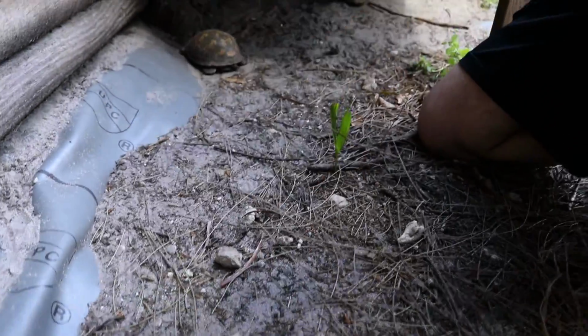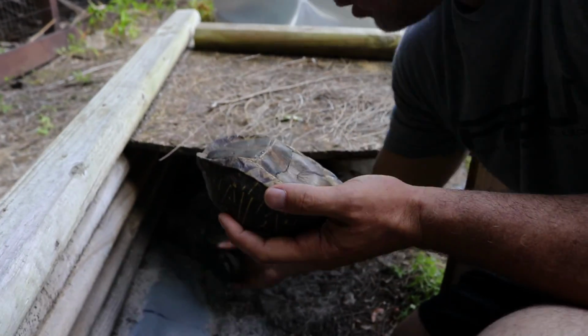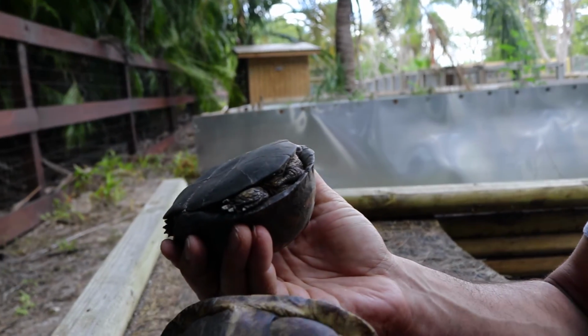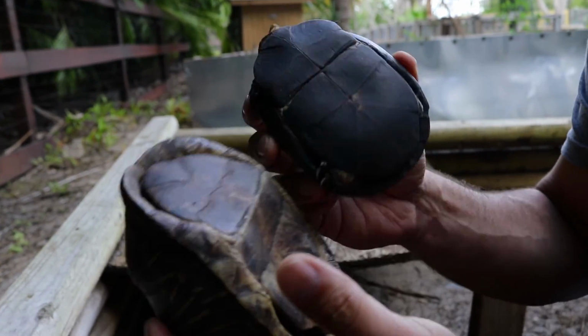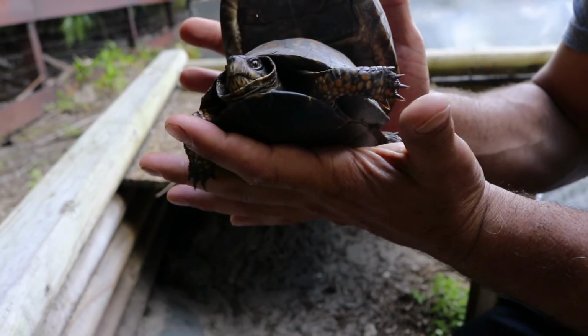That's a male. You can tell the males, they have a very concave shell. And that's a girl. You see how flat the bottom of that shell is? You see how short her tail is? You can't see his tail because he's in his shell, but it happens, obviously. Birds and the bees, that's how they sit.